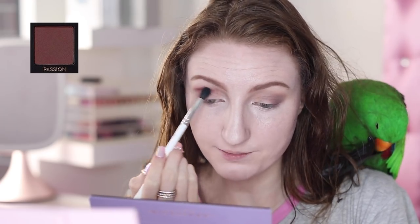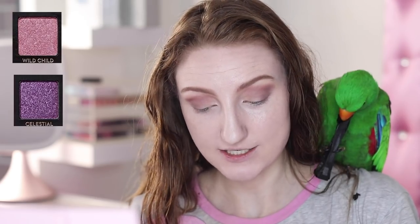So I think I might just take Passion with a slightly smaller blending brush. Maybe I'll use this one. This is the JH36. I'll take Passion and then I'll just kind of go just above the crease like this. Okay, this shade is a dream, an absolute dream to blend out. It's really lovely, blending into those other shades really nicely. So colors, man, what am I gonna do? What screams to me immediately is Wild Child and Celestial together.